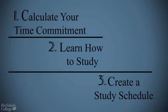Now that you know about the 3 study skills to help you be a successful online student, it's time for that piece of cake.